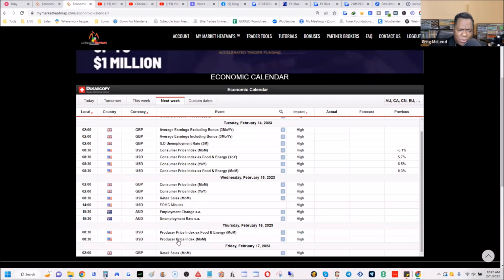And then Thursday, we have the producer price index. So this is on the wholesale side, the producers, and they have month on month, and we have that coming up on Thursday. So we're going to look at the wholesale side of inflation on Thursday, February 16th at 8:30 a.m. Eastern time. So mark your calendars and set your clocks for 8:30 Eastern time. And again, we're going to be looking at the euro as the item to trade there.